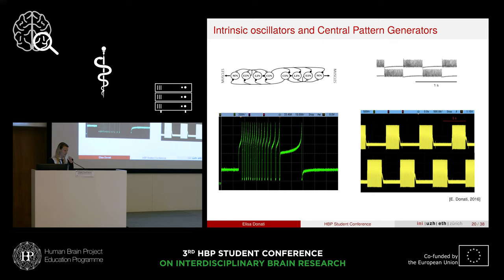And this example is the one from the lamprey. One of the first animals studied was the lamprey. Actually, these two pictures are from Sten Grillner. And as you can see, this is the model. You see many different populations, but actually you can divide them into two big populations that inhibit each other. And here is the measurement for the real lamprey. This is the CPG for locomotion, actually for swimming, because it is a lamprey.